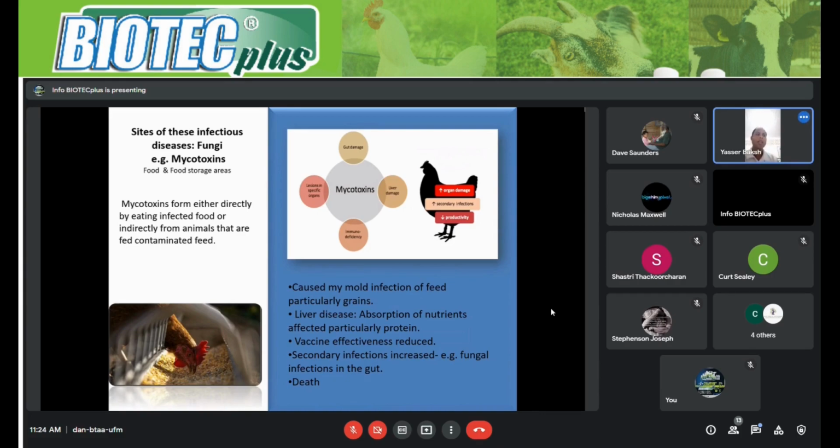And of course, with the problem of mycotoxin in the liver and the gut and the reduction of the vaccine effectiveness, you're going to get secondary infections, right? Increased, for example, fungal infections in the gut. And of course, inevitably, you're going to have high mortality rates, death. Okay, guys? So let's move on.